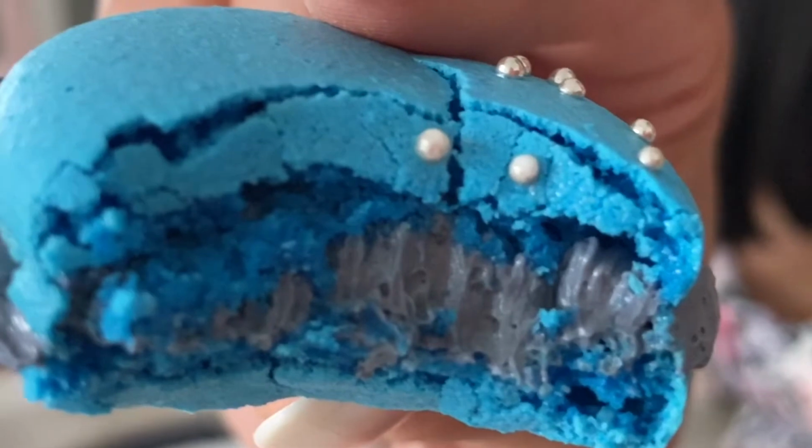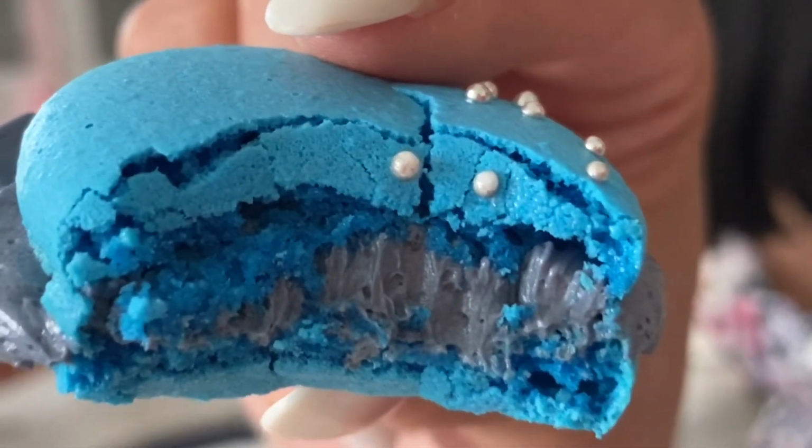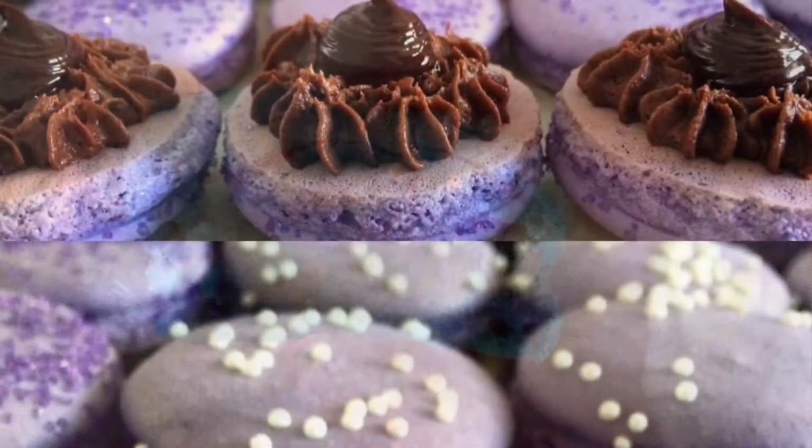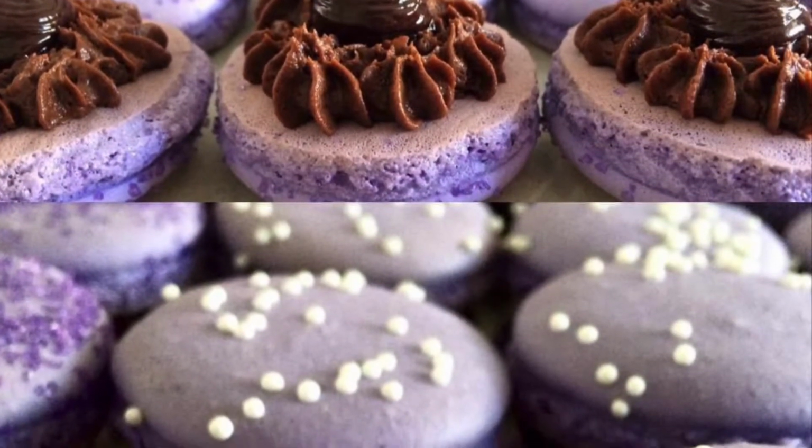Now, for those of you that may not be macaron connoisseurs, the macaron needs to have a nice shell on top that has a gentle snap when you bite into it. And then the feet here should be nice and thick.